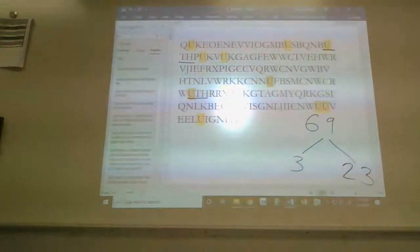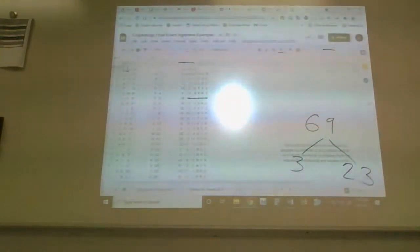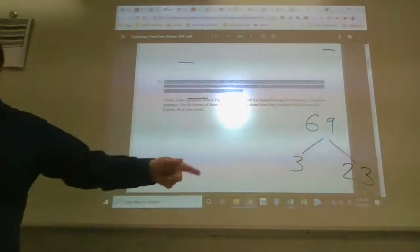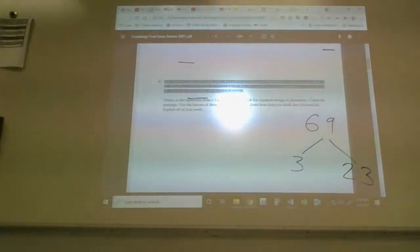So for the question on the final exam review, which I'm going to show you the rest of, it said above is the ciphertext from the Vigenere cipher. Look for repeated strings of characters, count the spacings, list the factors of those spacings, and write down how long you think the keyword is. I think the keyword is 3 letters. And that's literally what I just did. You can put that into Word, Control F, and just go through the letters and see if you can find repetition that way. I think that's 1,000 times easier.